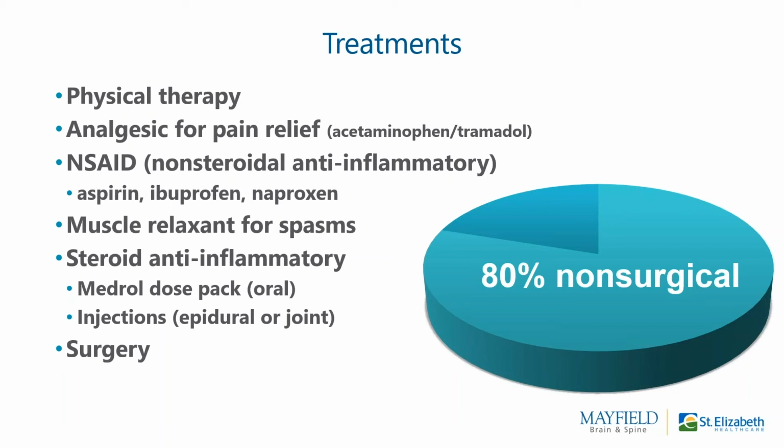Depending on the condition you look at, about 80% of folks can avoid surgery with these conditions and treatments. And then, of course, there's surgery. Now, not always is surgery the last option. Sometimes it may be the first option if there's something like a fracture or a tumor. Sometimes it's not an option at all. But for most people, especially degenerative processes, we'll try a lot of or all of these things first.